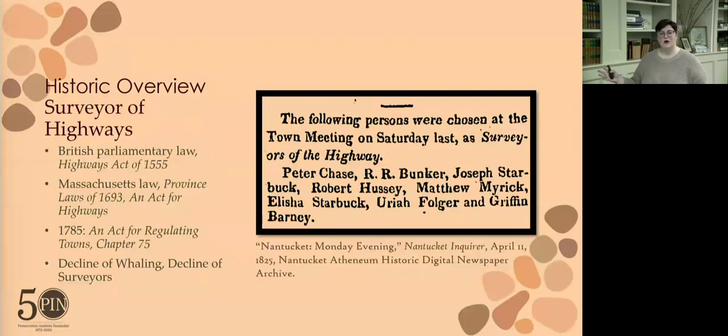This was then expanded upon again and said, okay, the justice of the peace and the selectmen have to select those people. But even after the American Revolution, Massachusetts maintained this position of surveyor of highways, except now they were chosen with democracy, a ballot at town meeting. On Nantucket, this position was prestigious, with well-known names holding the position as seen in a 1825 newspaper article, with names of Starbuck and Hussey and Folger and Barney dotting these positions for a very long time.